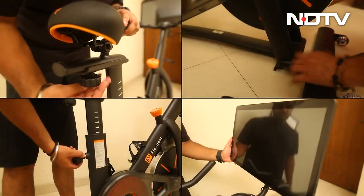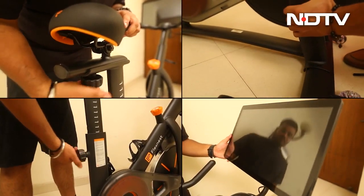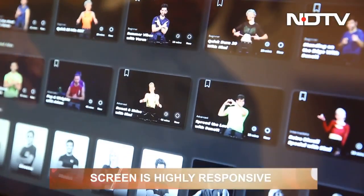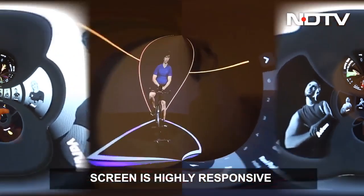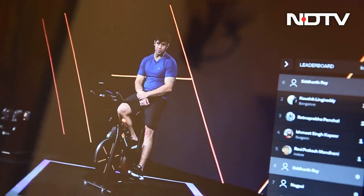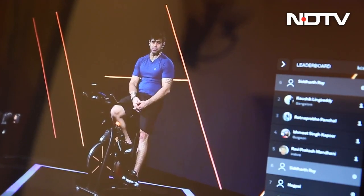The Flexbike Plus was installed pretty smoothly with minor inconveniences as it weighs around 30 kgs. The screen is highly responsive and the user interface was also good. Coming to the main part, the instructors knew what they were doing and were highly professional and did a great job motivating during the virtual classes.